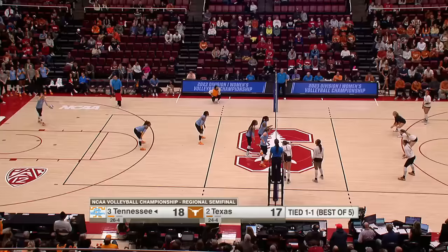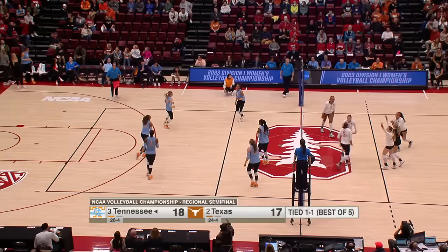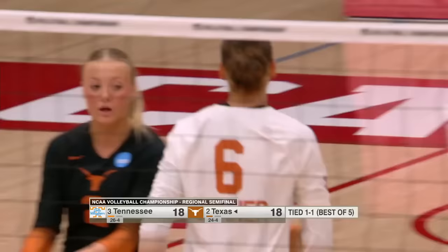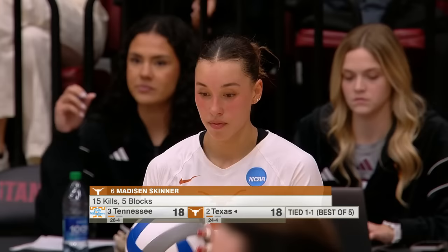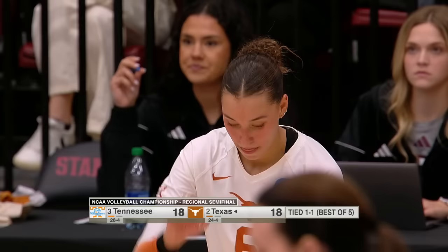Down the line again. Skinner. Maddie Skinner over the top. No block there can touch that one. Just sky high over the top. Plenty of power. Skinner with 15 kills, hitting .273. Also with 5 blocks.